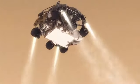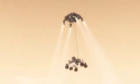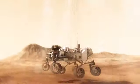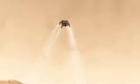20 meters above the surface, we have to lower the rover below us on a tether that's 21 feet long, and then gently deposit it on its wheels on the surface. As the rover touches down and is now on the ground, the descent stage is in a collision course with the rover. We must cut the bridle immediately and fly the descent stage to a safe distance from the rover.